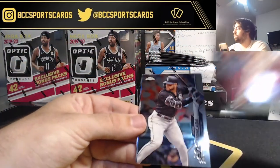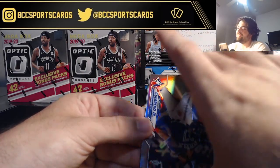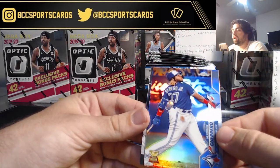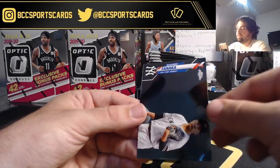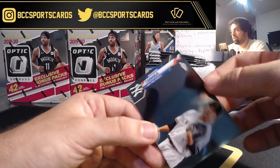Got a Paul DeJong, Moncada. Ooh, let's go. Some more grub here for our Toronto Blue Jays. Got a Vladdy Jr. refractor Rookie Cup. Very nice one there. And we got a Masahiro Tanaka. Tanaka.